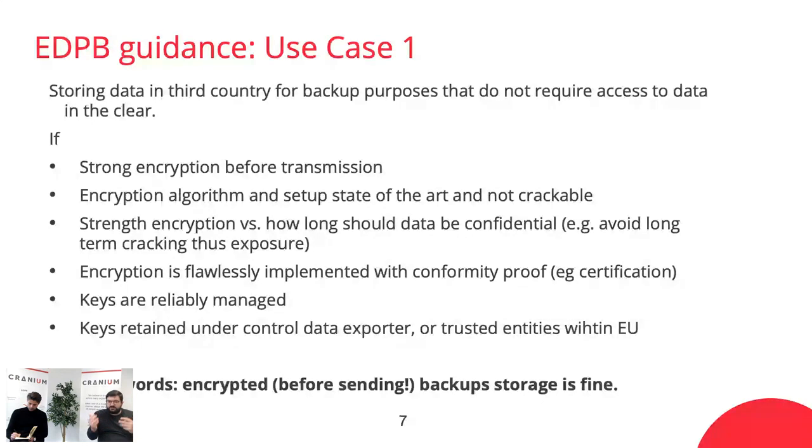Perhaps some certification should be there. The keys, so basically the password that you use to encrypt and decrypt, should be reliably managed. And in the end, that key should only be available to the exporter, so the organization sending the data to a third country. If we wrap that up into the bottom line, it basically means if we encrypt the backups, so we make sure that they can't be accessed by the external party before we send them to a third country, well, then that's fine. We can use a third country for backup storage.